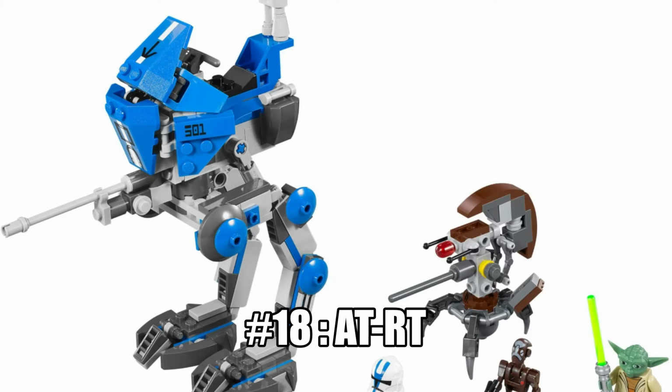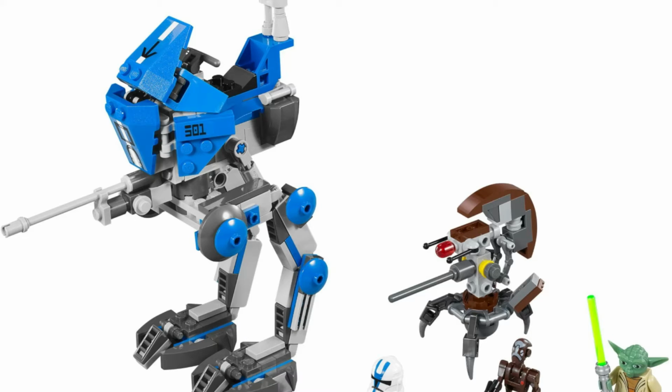My 18th favorite LEGO set of all time is the 2013 ATRT set from the LEGO Star Wars line of sets. This was one of the last years of the original, if you will, line of Clone Wars sets, so this is definitely a set from what I think is the golden age of LEGO. It's really that time when they started making all these Clone Wars sets, and if you know me, you'll know that I love the Clone Wars.